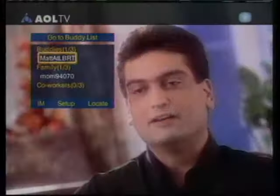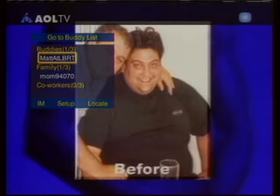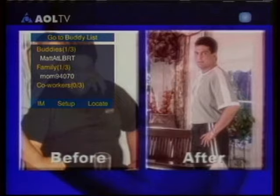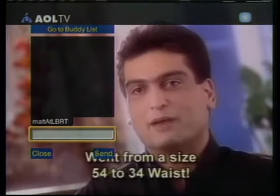Here's an example of Instant Messenger where I can click down into my Instant Messenger interface, and it uses the same buddy list, the same things that I'm used to using on my PC, I can now use on the television as well. So if I wanted to start a chat with Matt, for instance, I can just start one up and say, hey there.